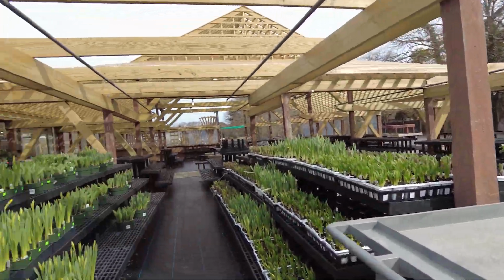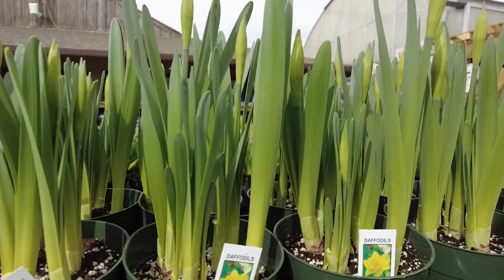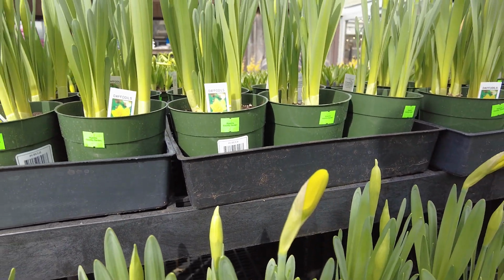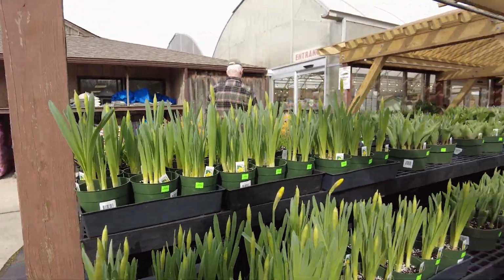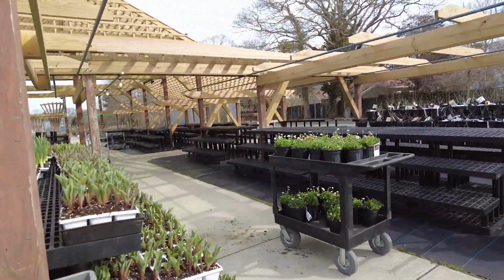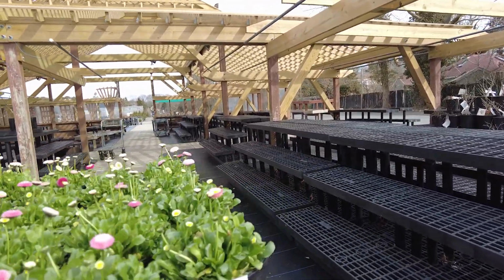So now, of course, come summer, this will be packed with vegetables and all sorts of annuals. But right now we have some lovely, lovely forest daffodils. So now what's good about garden centers this time of the year is if you forget to force some bulbs, as I didn't force as many as I like to do, this kind of makes up for it, and you can grab a few. Oh, I love, I'll have to get some of these.